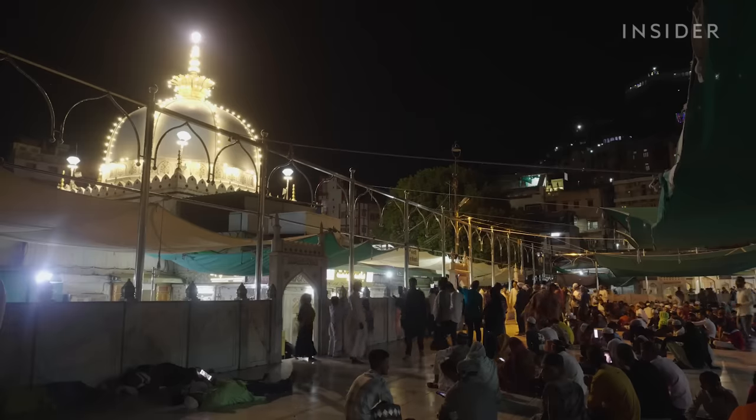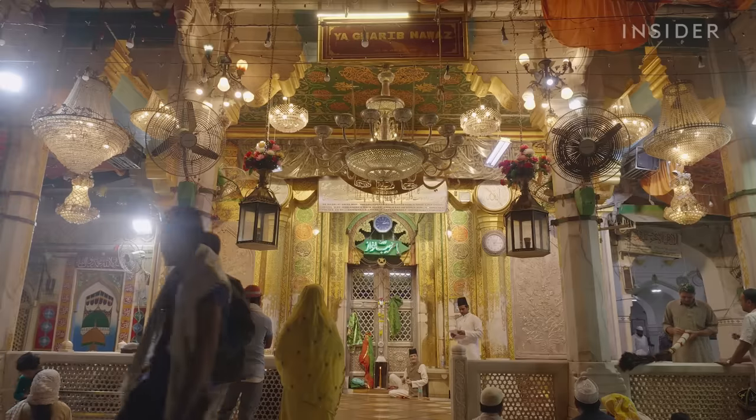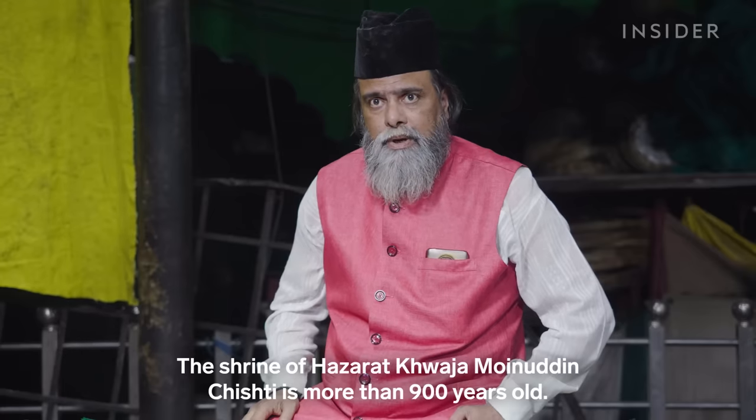The deg and the tomb both have an incredible history. Baba ka darbar to 900 saal purana hai.